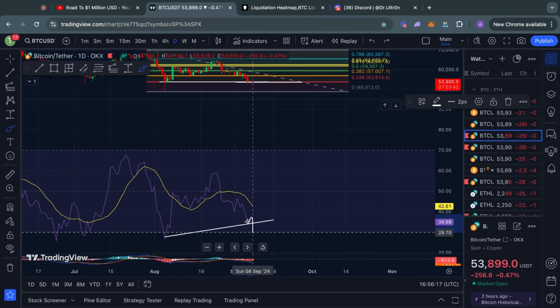For now, we are just seeing this little wobble here. We are yet to see an actual move to the upside after this. Although if you do see this RSI move back to the upside on the 1 day time frame, then yes, this is a confirmed higher low. And it would also mean that we either have an exaggerated bullish divergence or a regular bullish divergence.